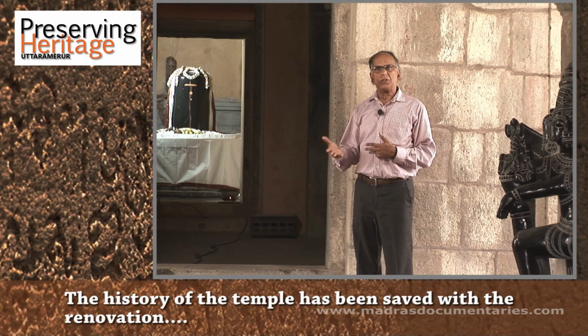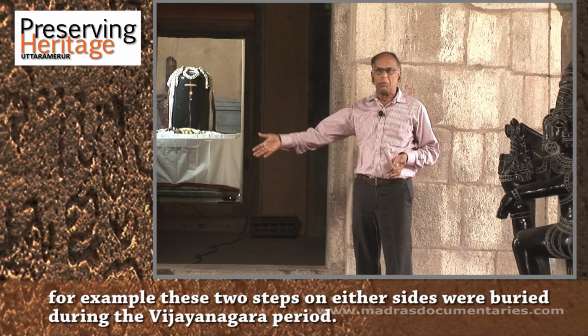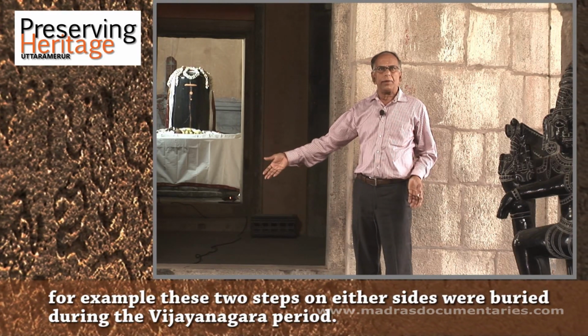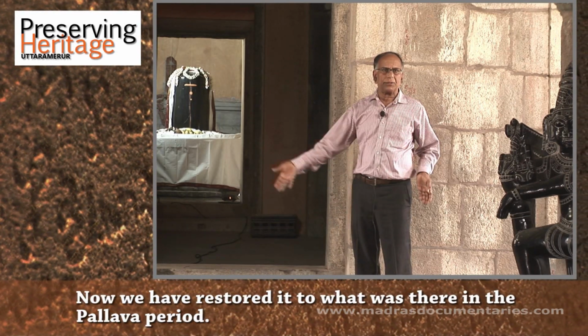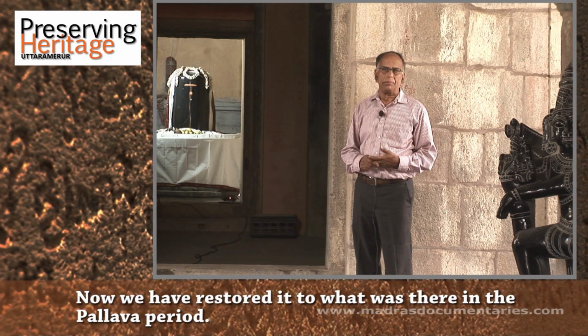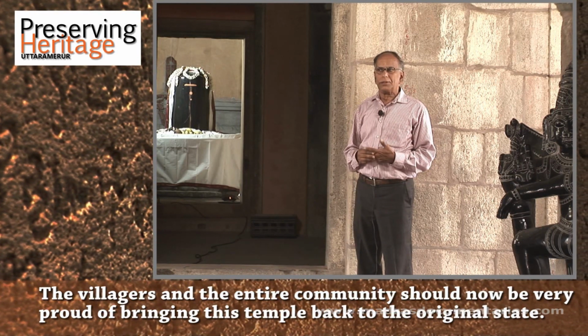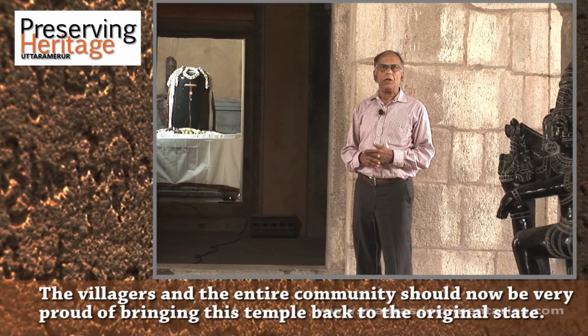The history of the temple has come back with this renovation, and these 2 steps which you are seeing on all sides, they were buried during the Vijayanagara period. We have brought back these 2 balustered temple steps which were original in Pallava time. So the villagers and the entire community should be very proud of this temple to be back in its original shape.